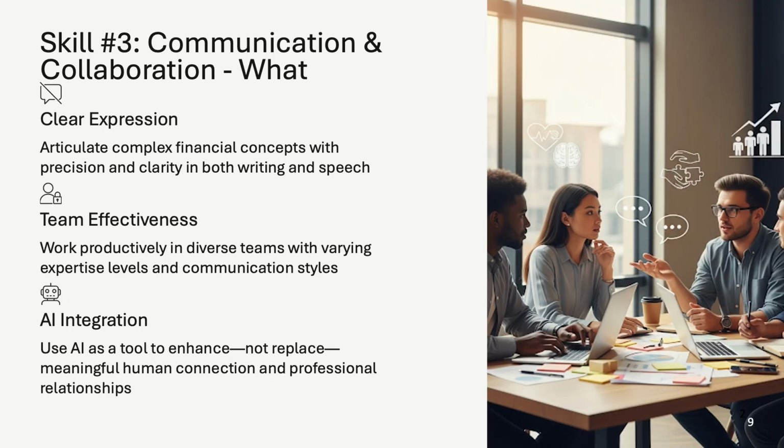Clear, concise communication and effective collaboration are at the core of both student and professional success. In a team environment, explain concepts so that your classmates can benefit from your knowledge. In the workplace, you need to be able to explain technical accounting matters in plain language and work well with colleagues, clients, and other stakeholders. AI can support communication tasks, but it can't build trust or replace genuine human connection.